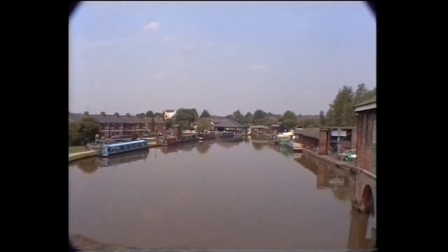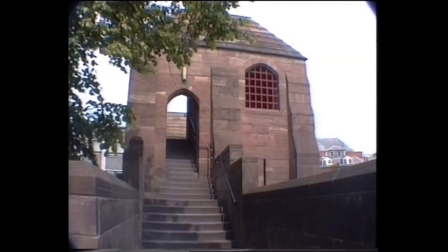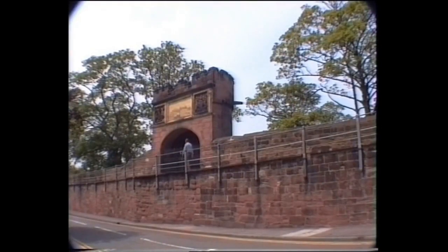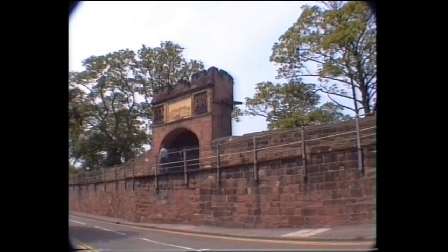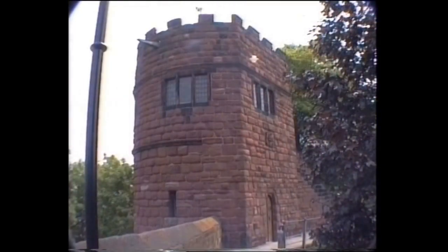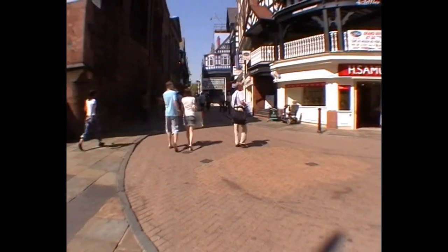Stroll back in time through the towers and gateways along the city wall. Visit the rows of magnificent shops or a simple market stall. See the cathedral reach up to the sky. See how the clock catches everyone's eye. After a stroll in the park you'll see why. To me it has it all.